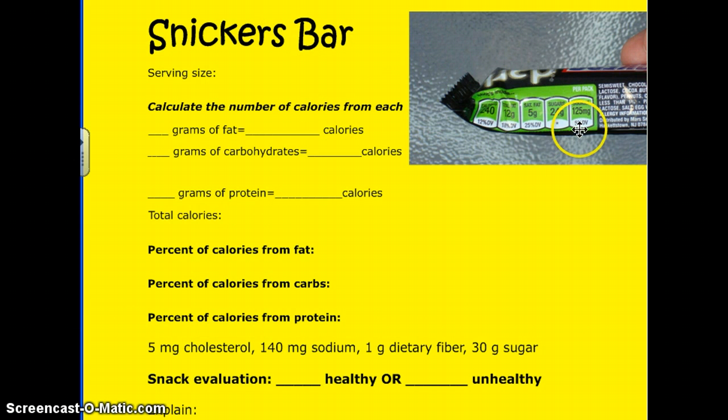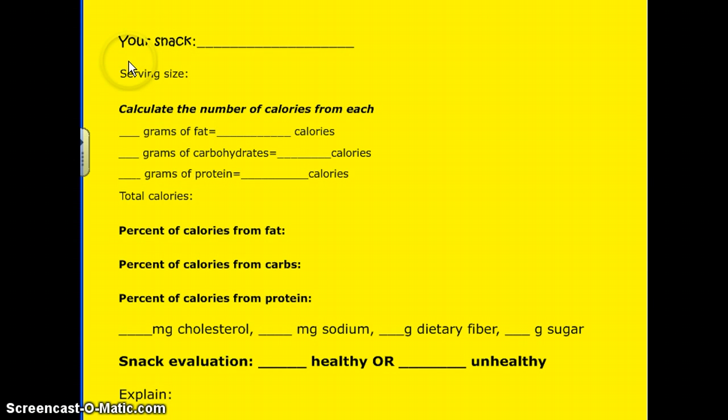Same thing for a Snickers bar. You can read this label and compute the same thing. Tell me if it's healthy or unhealthy, and why, knowing what you know about how many calories you get from fat, carbs, and protein. And then lastly, I want you to evaluate a snack of your own. So choose a snack that you would normally have, and it might be a piece of fruit, it might be a bag of chips. It doesn't necessarily need to have a label. You can use MyFitnessPal to figure out the information about it and explain why you think it's healthy or unhealthy.